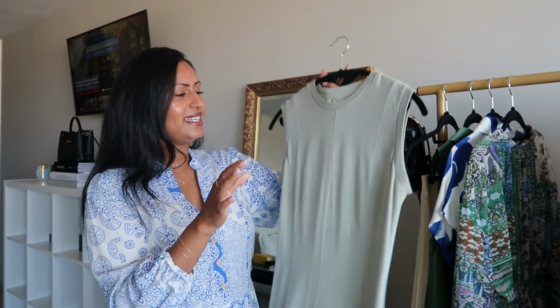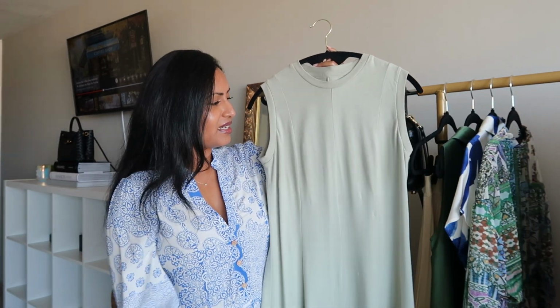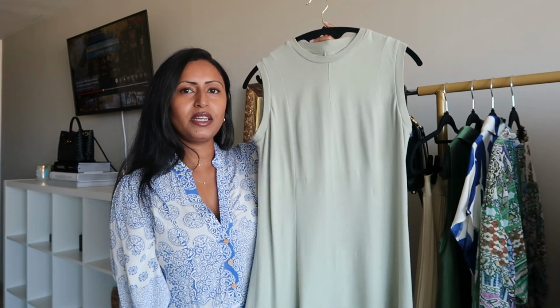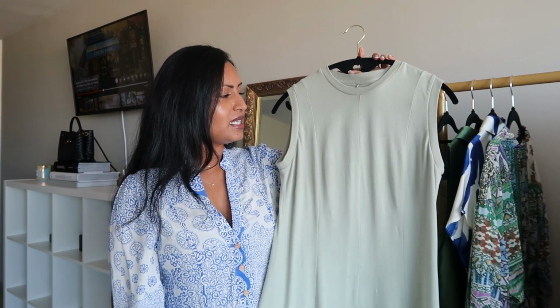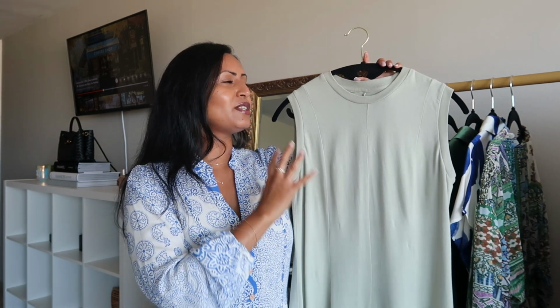The next one is this beautiful Calvin Klein, almost mint green color. It is a long midi maxi length dress, sleeveless. It's a beautiful crew neck top dress. It's such a beautiful cotton too, such beautiful fabric. This has been one of my favorite dresses. I've already worn this so many times, but it's so gorgeous. Such a beautiful light color.